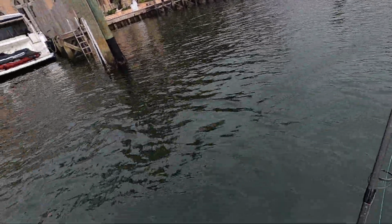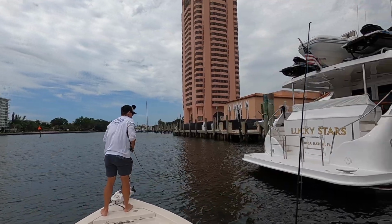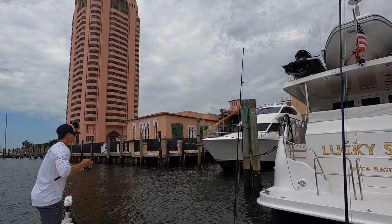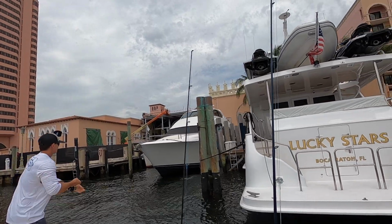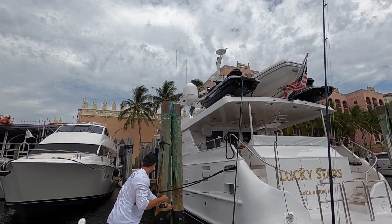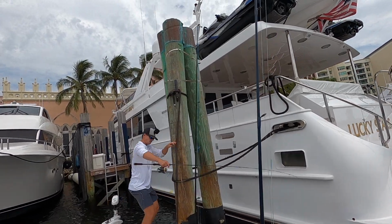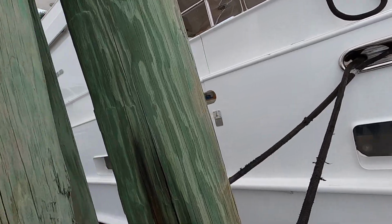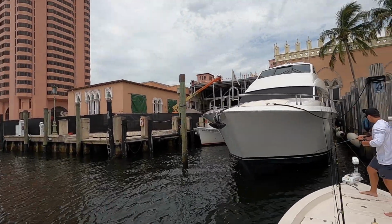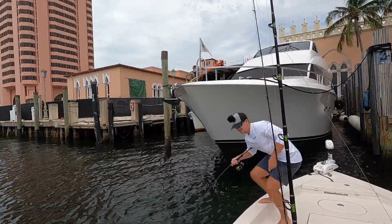Let me get us around. Oh, I see where you're at. Oh, it's a big cuda. I'm gonna lean up on the piling. Just let it touch. I'll hand it to you. Oh, mine's eaten. He's out. Oh, I gotta drive the boat too. Oh, I'm in neutral.